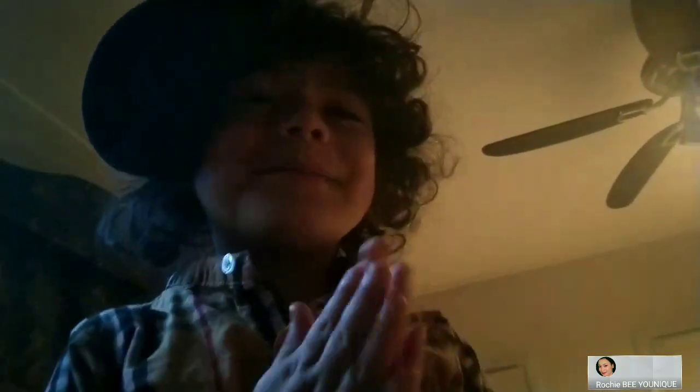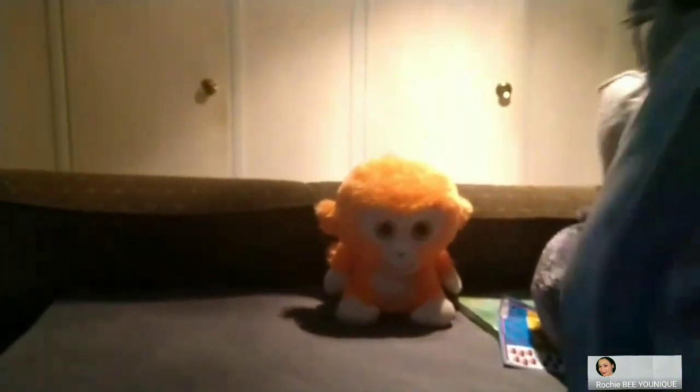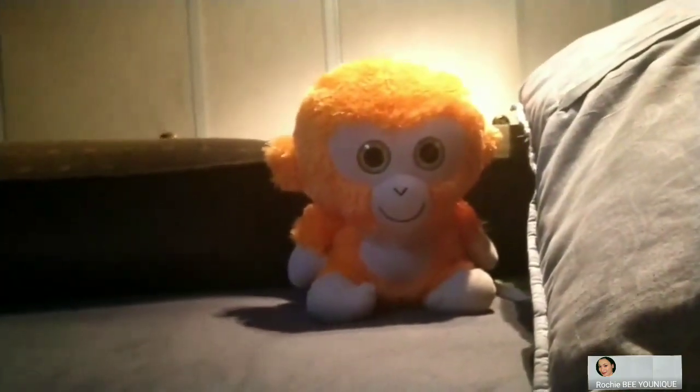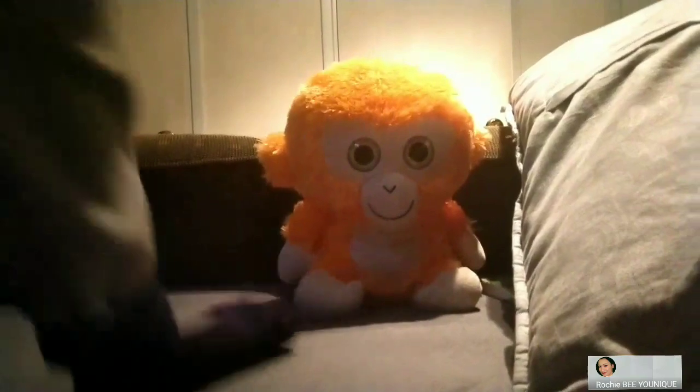I don't have an idea, but maybe I will guess. Dog? Nay. Cat? Nay. Dragon? Nay. Rabbit? Nay. Frog? Nay. So what is that? What is it? Ta-da! Orange monkey. It's an orange monkey. Ha!